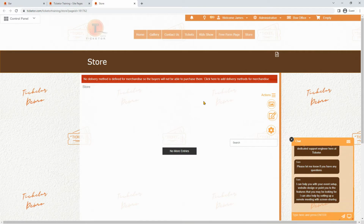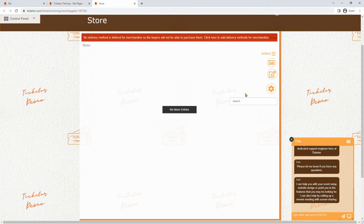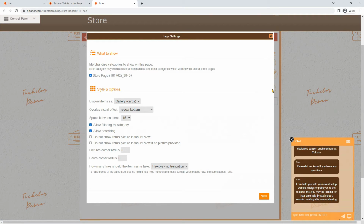The gear icon at the top of the page allows you to customize the page and select the categories of items that are shown on the page. When a page is created, a private category is automatically created for the page, and so any item that is part of that category will show up on the page.